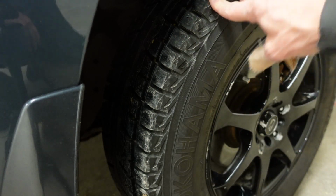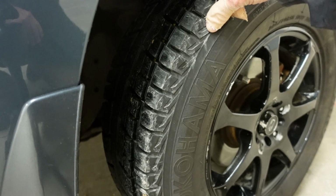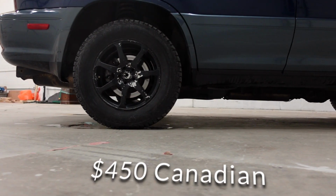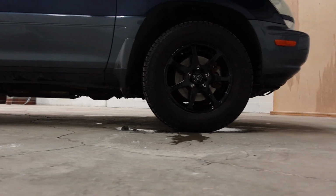So I picked up these guys. These are Yokohama Ice Guard, and they're absolutely awesome on icy roads and in the snow. Again, these are winter tires for roads, not off-road tires. And I picked these up for next to nothing on 4 aluminum rims. The rims are kind of beat up. I got to paint those again, but they're great rims. They're nice and light, and these are almost new, maybe a half a season on these.